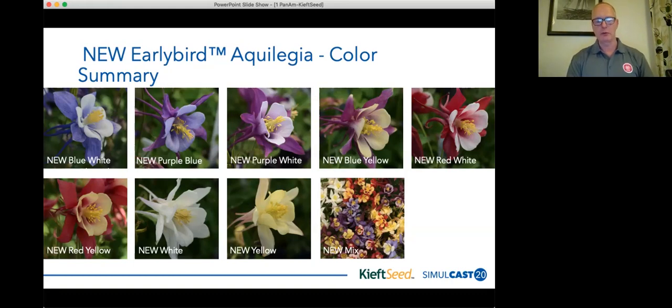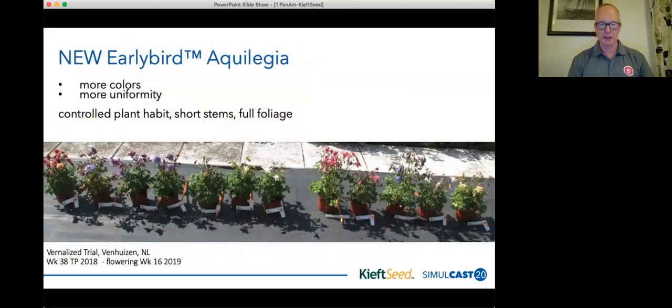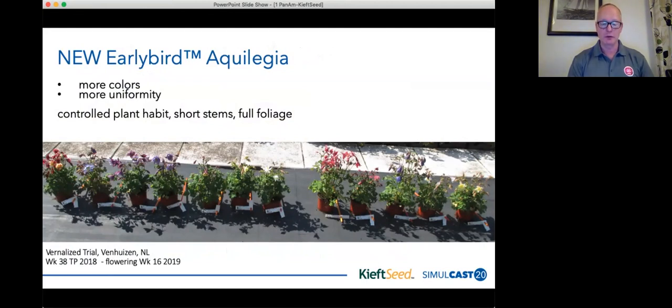The third issue was variable habit and finishing. Early Bird series is a uniform series in habit and timing. You can see that on the left part of this slide. All habits are dense and tight and have short flower stems. It is bred to be timed tightly, only a couple of days between the different colors to finish. Purple yellow is a week later, but the rest finishes closely together. And we have a very short harvest window for each color, allowing bench run production.